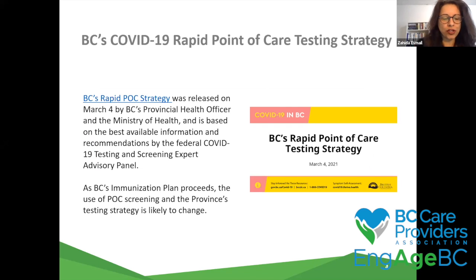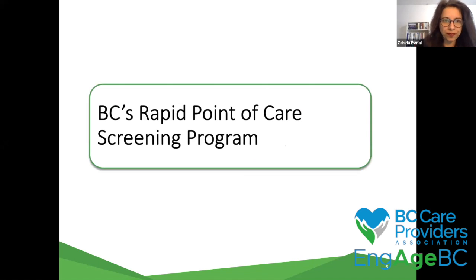As Mike said, on March 4th, the province released the point of care testing strategy, and the provincial rapid point of care screening program follows the guidance established by the provincial health officer and the Ministry of Health. So we're going to spend the next few minutes outlining at a high level the various components of the provincial program.